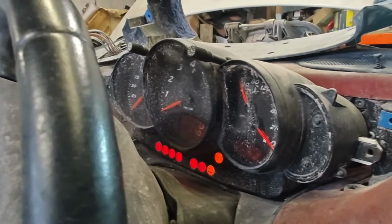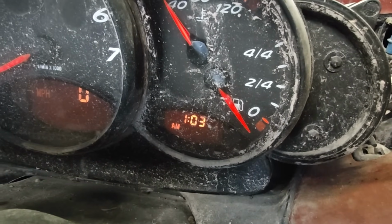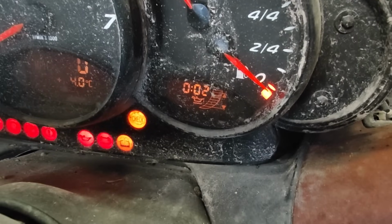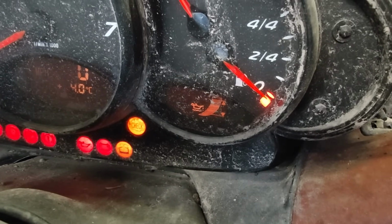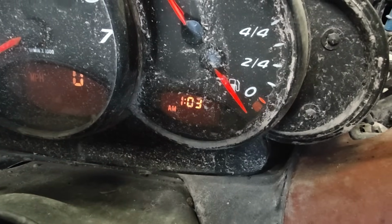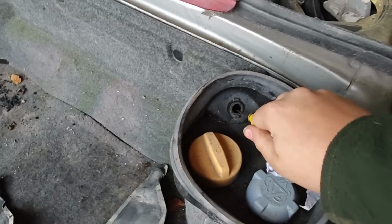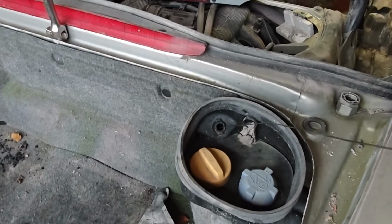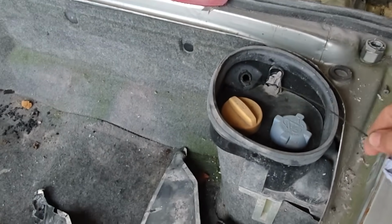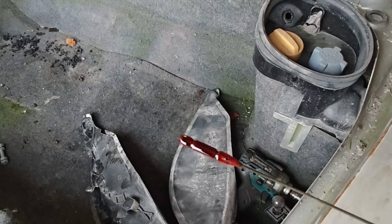Anyway, let's check the oil. That did just tell me my oil level, and it said it's full. Or is it empty? Oh no, yeah, it's full apparently. There is a dipstick. I'm just going to check that dipstick just to be sure. Right, here's the dipstick. Oh my god, it's the longest dipstick I've ever seen. Looks like we've got oil.